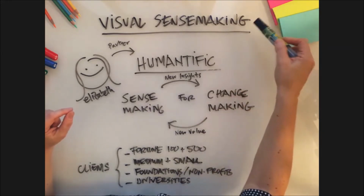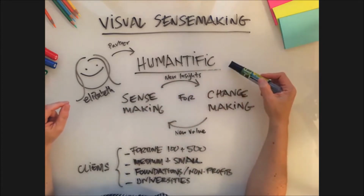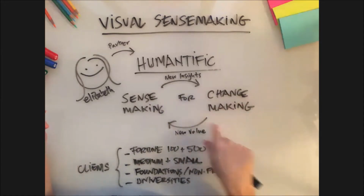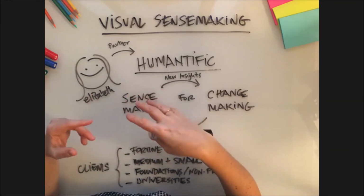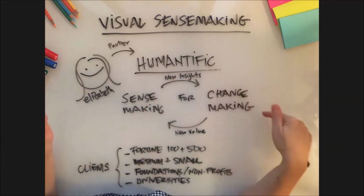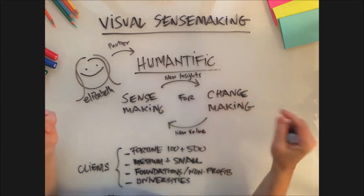So as I said, I'm the visual sense making coach. I'm a partner at Humantific, which is a company. We are based in New York City, and our tagline is sense making for change making. So we are in the sense making business. And what we do is we help our clients who are dealing with complex challenges to make sense of that complexity, create new insights that help them figure out what they want to do as they move forward and create change. And that in itself creates value. So that's sort of how we think about the world.